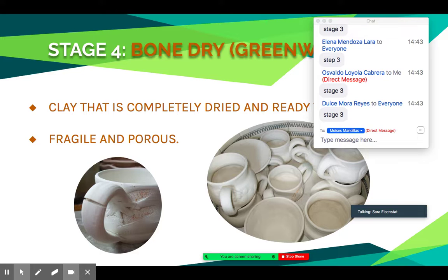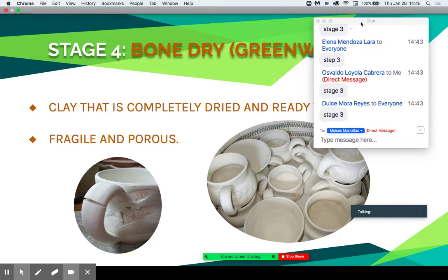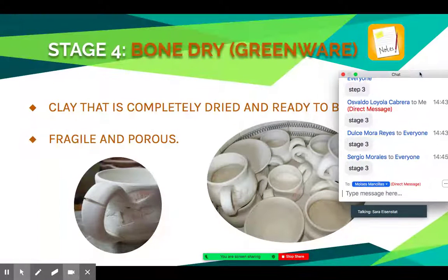That's clay that's completely dried. It's ready to be fired. It's fragile. And at this stage, there's nothing else we can do to the clay. We can't add clay. We can't carve. The clay is dry as a bone, and it's ready to go into the kiln. Go ahead and write down stage 4. We've got about 5 more minutes, folks. 2 more slides. We're almost there.